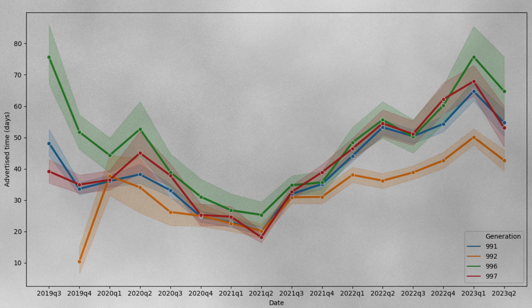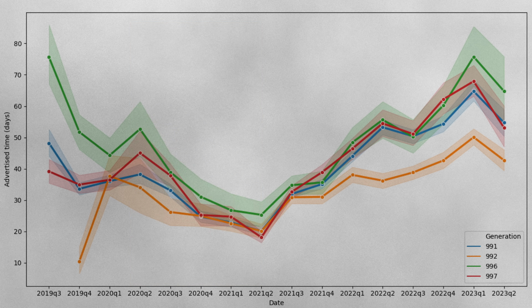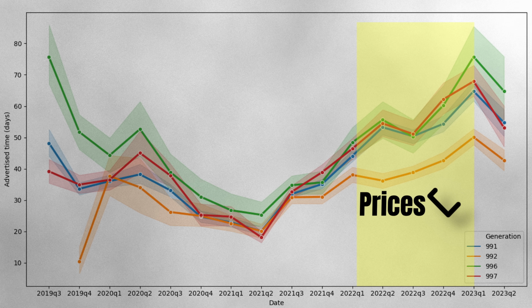Over here we have the advertised time split by the different generations. We can see that the cars indeed were selling quicker and quicker in the first year of the pandemic. I think we all know what happened to prices in this period. Mid-2020 was a big turning point. The scarcity level in the market started to decrease slowly, and this started a round of price decreases in the beginning of 2022. Moreover, that has been the prevailing picture.